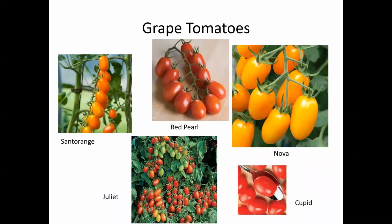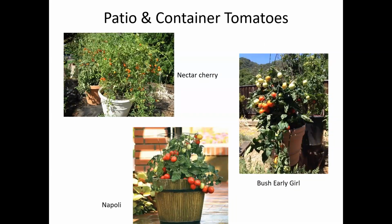And then you have grape tomatoes. I want to mention this variety, Juliet. It yields huge quantities of grape tomatoes. I just can't believe that was an AAS winner a few years ago. But I grow this almost every year now because I cut them open and dehydrate them. They're really sweet. So huge yield, and it just keeps producing till I get frost in my area in Morgan Hill here.